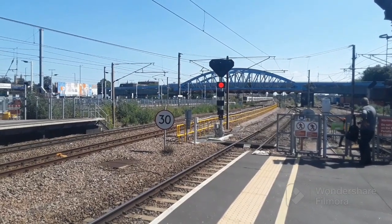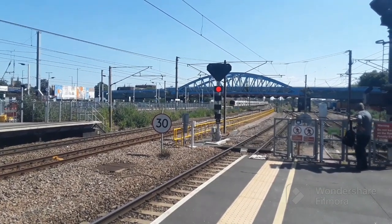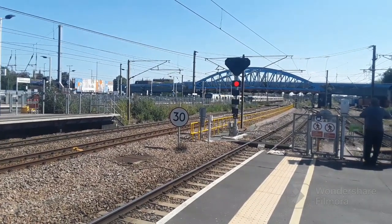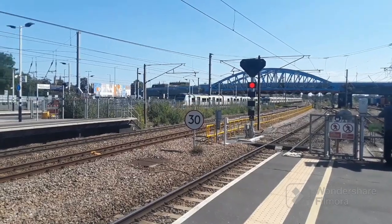Okay, now coming in will be a terminating Thameslink service from Horsham. 700-121.